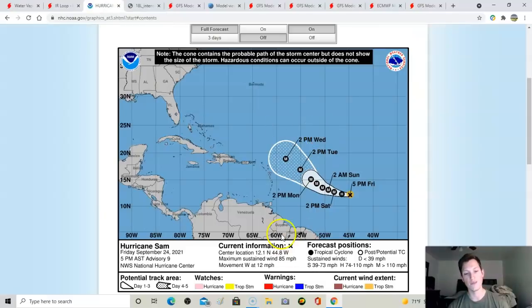Look at the latest. This is the 5 p.m. update, so I don't have the 8 p.m. update quite yet. That is probably going to update by the time some of you watch this. But right now, it's an 85-mile-per-hour storm, expected to be a major hurricane as early as tomorrow afternoon. So it is undergoing some rapid intensification and probably will uptick a little bit overnight. It's going to maintain major hurricane status, predicted by the National Hurricane Center all the way through midweek before the cone of uncertainty stops.